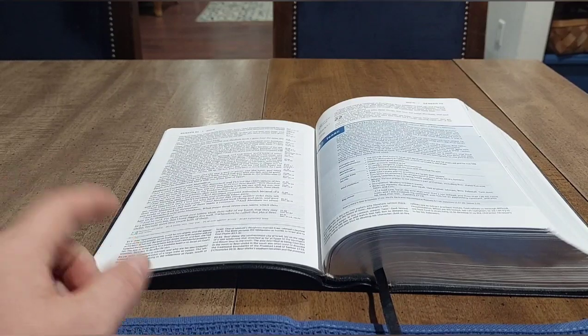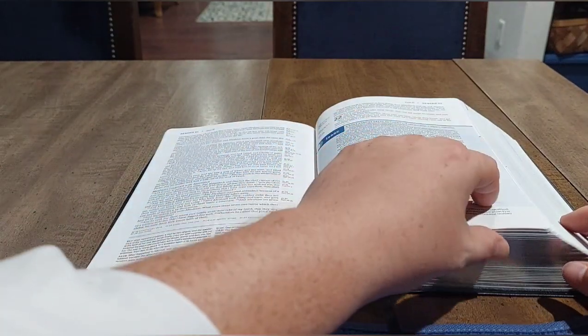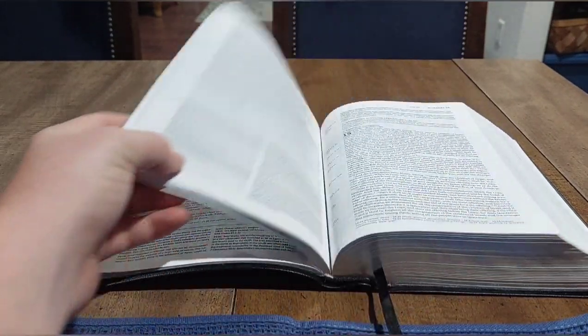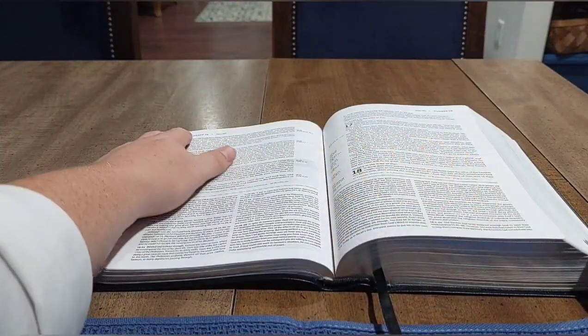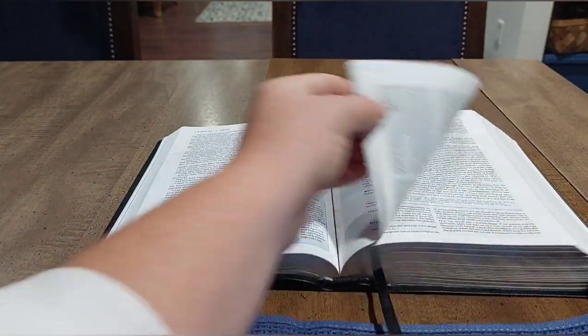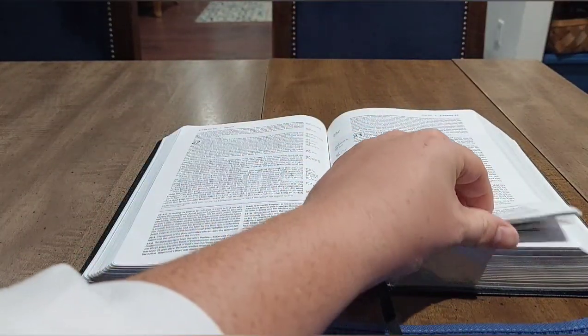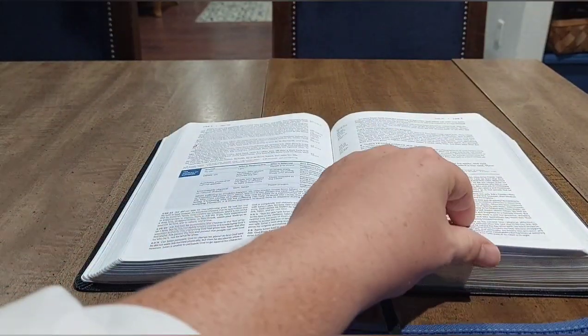So pretty cool. And this one has references. Also, you have the study notes as well. They do take theological positions. For the most part, it's relatively a conservative study Bible. There were some parts in this Bible where it probably leans more egalitarian in the gender roles issue compared to complementarianism. So if you do get this, be aware of that.